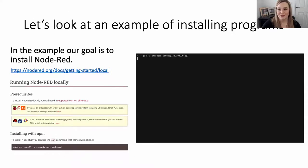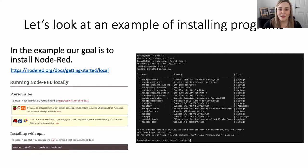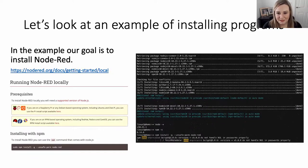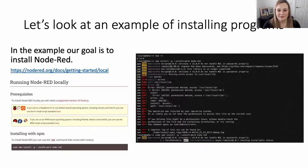So let's take a look. This is me actually installing Node-RED using a package manager. In this case, I'm using Zypper. I'm on a SLES image, and I'm just installing Node-RED. I've given you the link. If you went to the Node-RED website, under getting started on your local system, you would find out that the only prereq you need is Node.js.